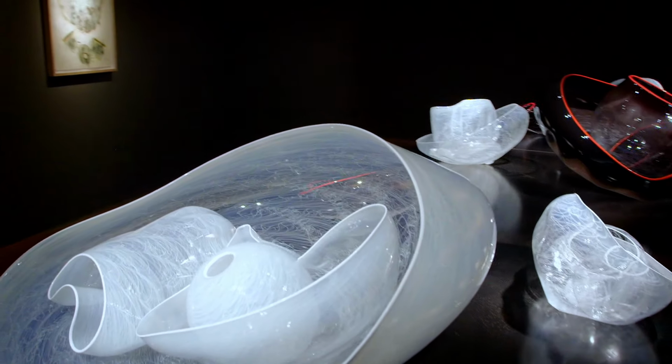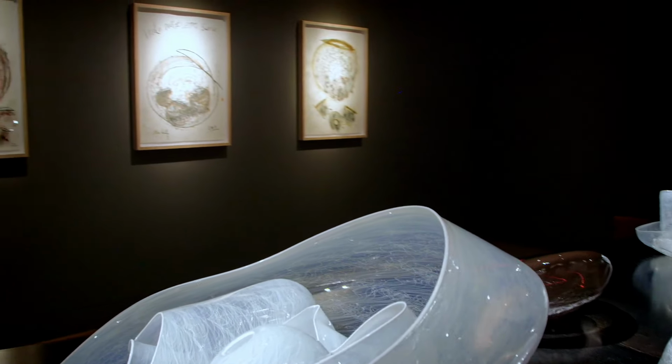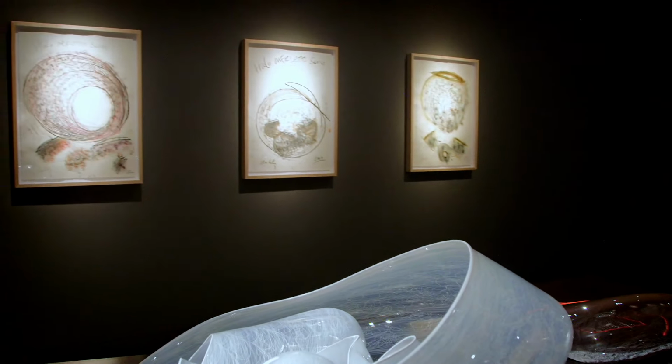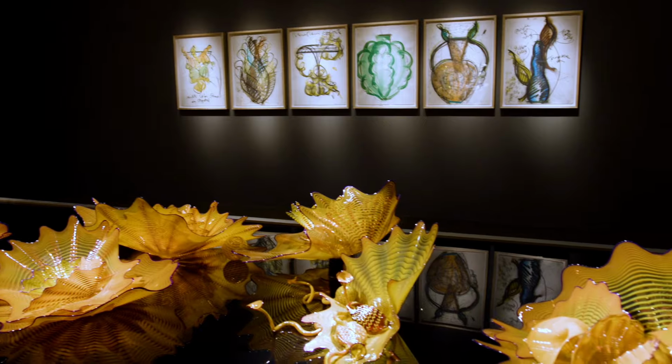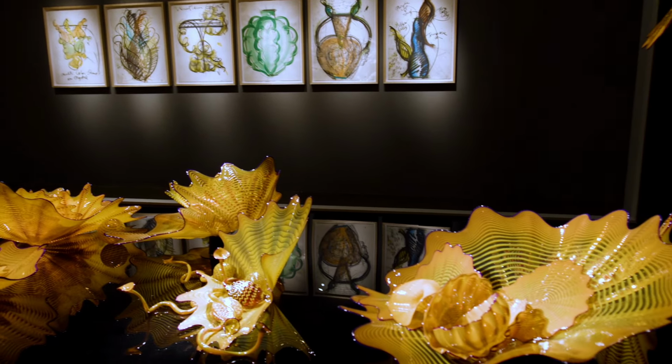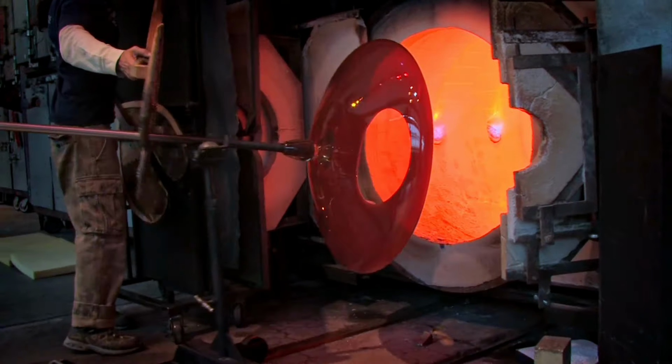Chihuly's artwork is in more than 200 museums across the globe. Traditional glass factory production is about symmetry and perfection, but the defining idea behind Dale's work is asymmetry and irregularity, and all of it starts at his studio in Seattle.